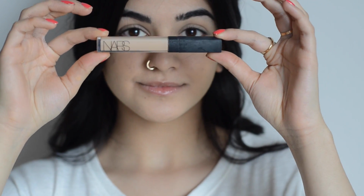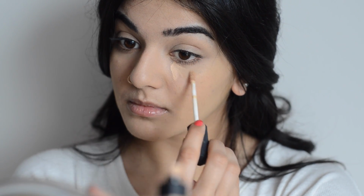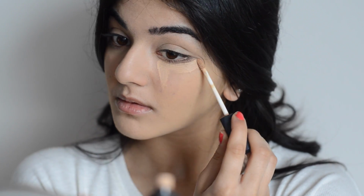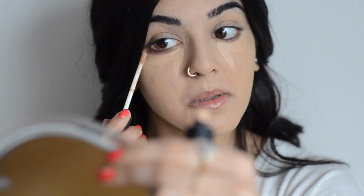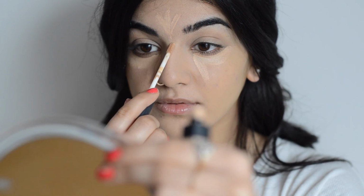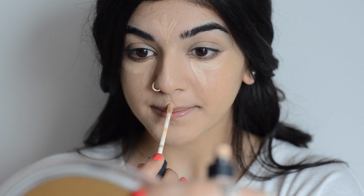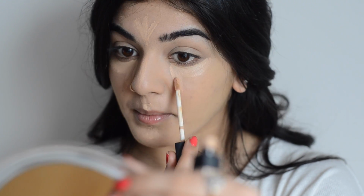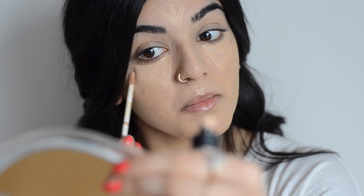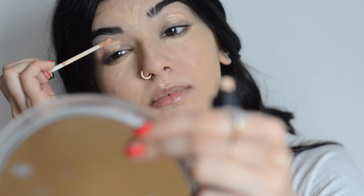For my concealer, I'm going in with my absolute favorite NARS Creamy Concealer in Custard, and I'm just going to highlight the prominent parts of my face. So underneath my eyes, on my forehead, down the bridge of my nose, my Cupid's bow, my chin, and I like to put some on my eyelids as well just because they are discolored, so it'll even everything out.